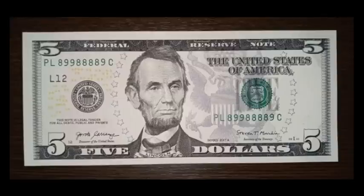This particular seller had a number of these $5 bills, and kudos to him or her, whoever it is. Ended up buying, and they're kind of brave because not many people that I know actually go out and buy BEP packs of $5 bills. Those can get pretty expensive.